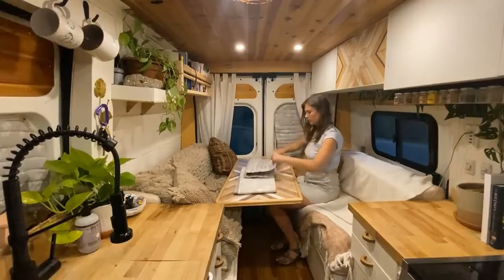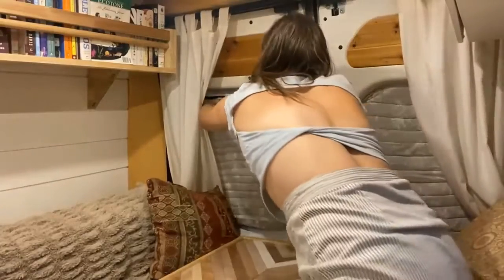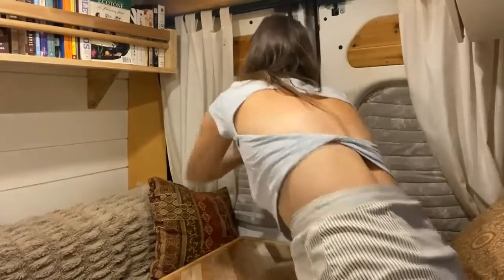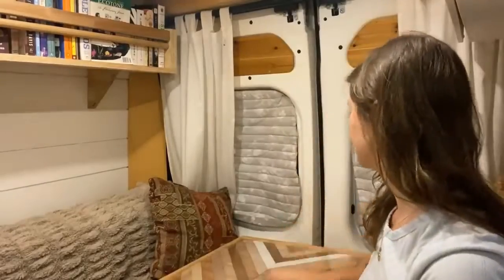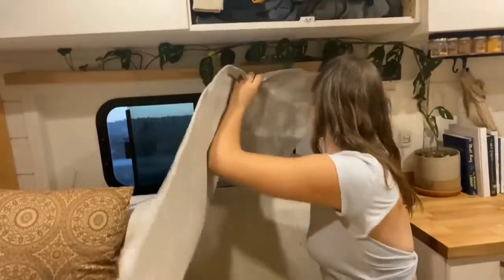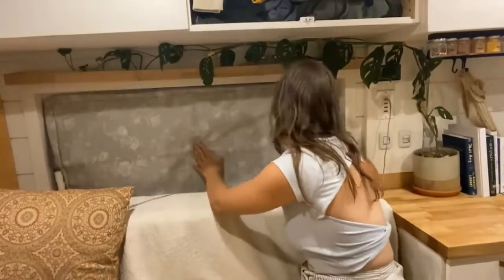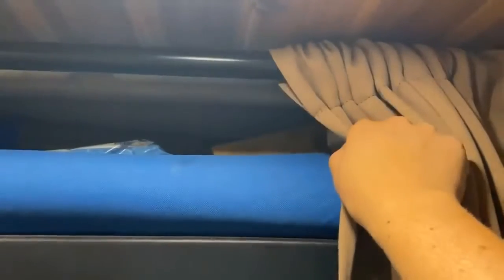Turning down for the night often starts by putting up my janky window coverings. If you happen to watch my morning routine video, you'll know these were made by yours truly, and they aren't exactly my best work. I originally tried Velcro for these, but they were a bit weak. Magnets sewn into the fabric is definitely the way to go. I also have an insulated privacy curtain between the cab and the driver's seats, which I close every evening.